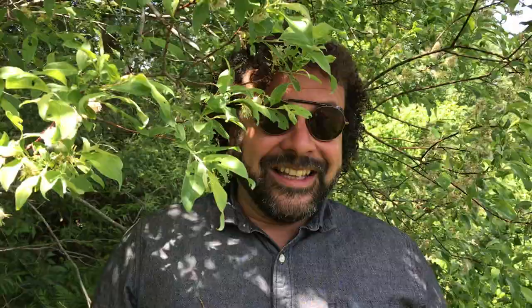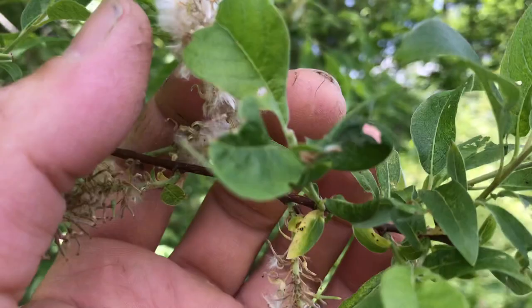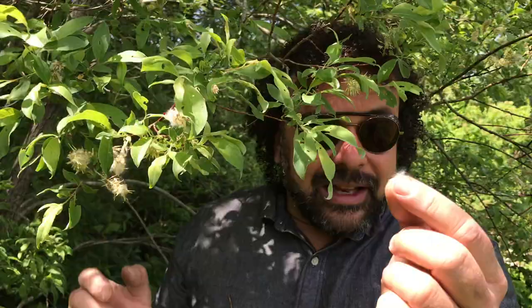Well, if you remember the saga of the willows that we started covering in our first video, I want you to notice that the female willows, the ones that make seeds, have now finished the seed-making process. The males have dropped their little fuzzy flowers that make pollen, but if you go out now, you'll see seeds blowing in the wind that come from the willows and that effort to get the pollen in the right place.